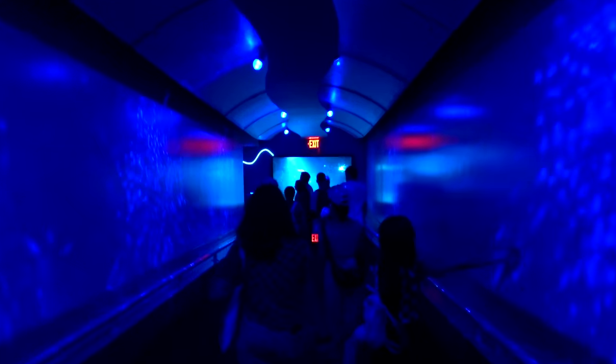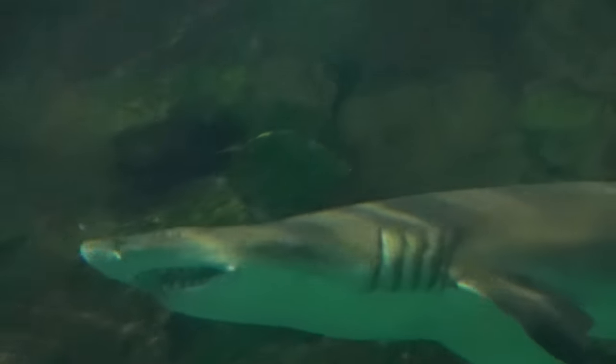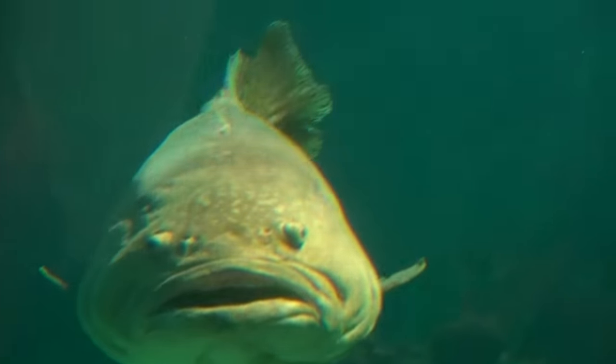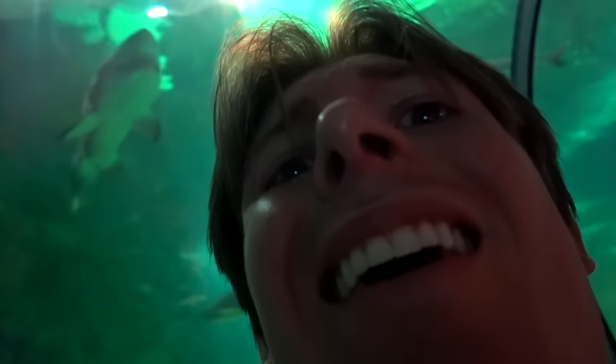Oh yeah, and before I show you my prizes, I had to check out the shark tunnel. Oh geez, I'm getting scared. This is where the sharks live. Here are the sharks. There's so many of them, man. Yo, look at that big boy. What's that? There's so many sharks.